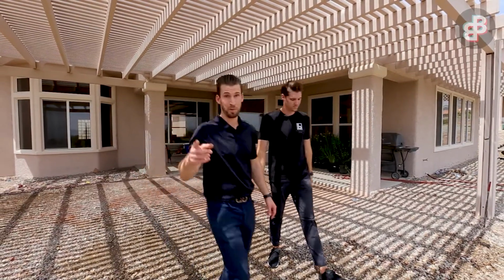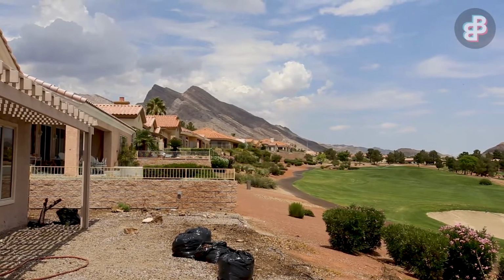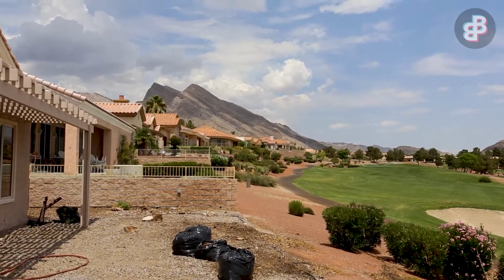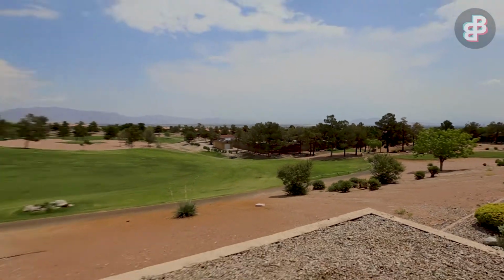Yeah, so let's turn them around and check this view out. We got the Summerlin Mountains over here. Of course, we're high up on the golf course. And then you have a really nice city view as well.